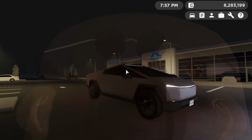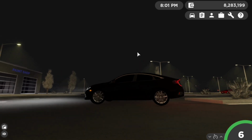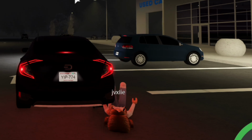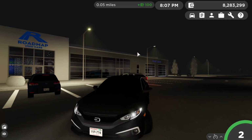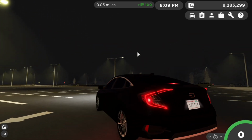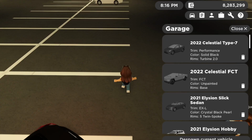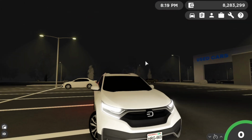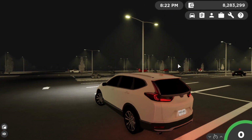this update either. This is the 2021 Honda Civic. Here's the blinkers and the brakes and hazard lights and backup. Next car is the 2021 Honda CR-V. So they also updated this car and added more trims to it. Yeah, this one has been in the game.